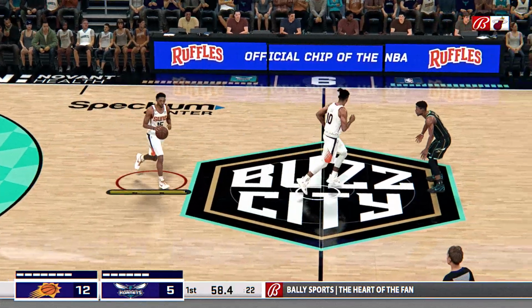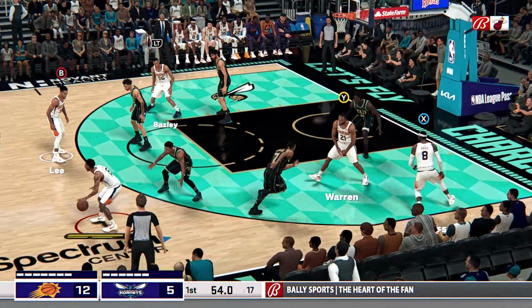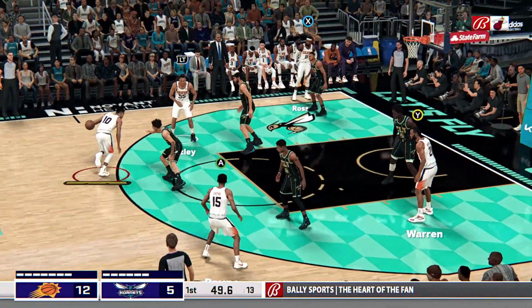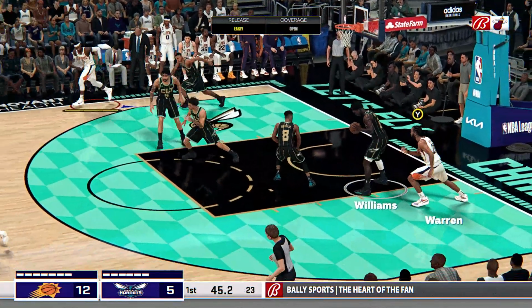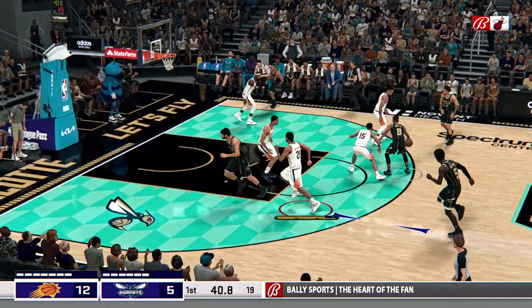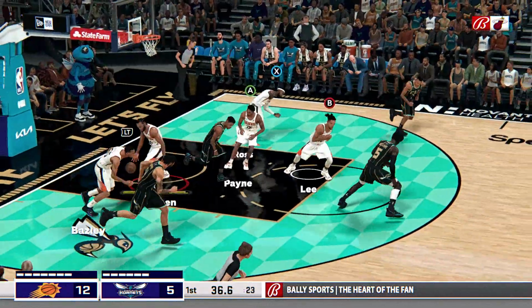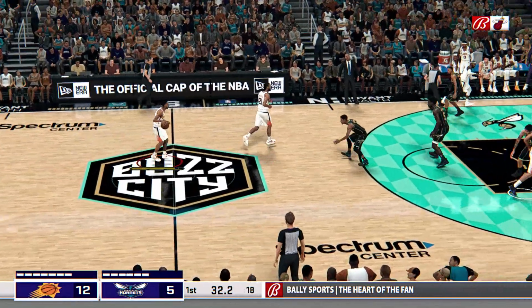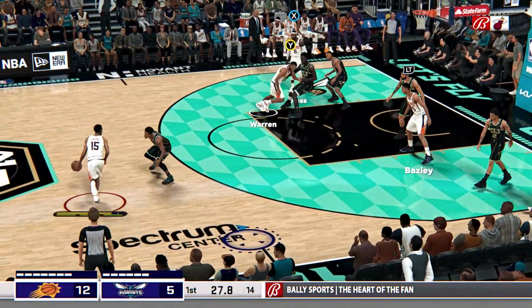There's a minute left here in the first quarter. Payne passes to Lee. Ross in the corner. Launches it. Rebound by Williams. Hornets trail by 7. Here's Smith. It's hauled in by Warren. He creates such a great opportunity right at the rim, and he just can't get it to go, even with the defense not really a factor.